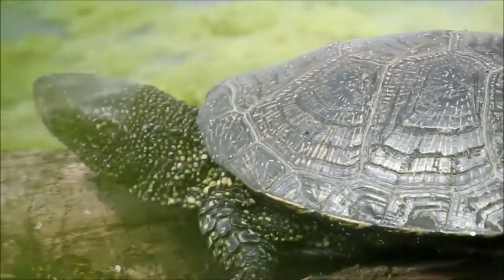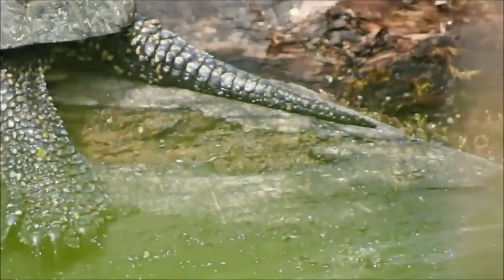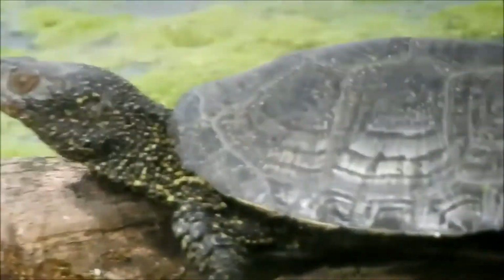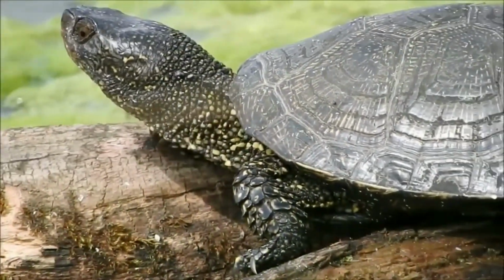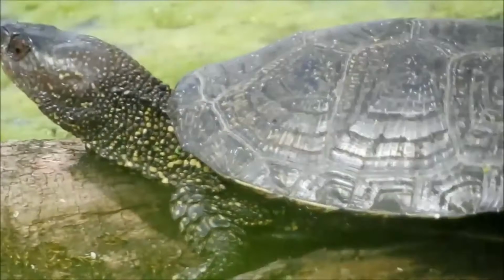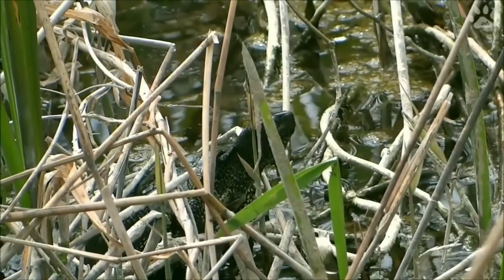Representatives of this subfamily are in a large size range from 10 to 80 centimeters. There are 20 genera, which include 72 species. The most numerous of them are aquatic, Batagura, articulated. In the former USSR, the subfamily was represented by the Caspian turtles living in Turkmenistan, Transcaucasia, and Dagestan.